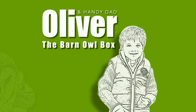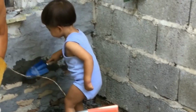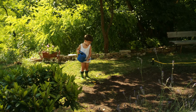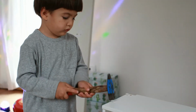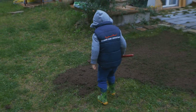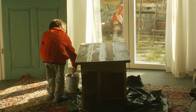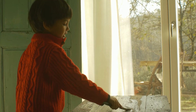Oliver, and the barn owl box. I always liked doing different jobs with my dad, like raking, painting, and building. Recently we built the barn owl box. The barn owl is going to live in this box. The barn owl keeps pests like rats under control.